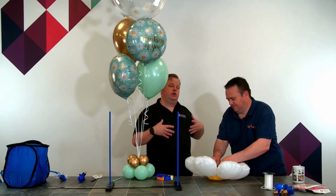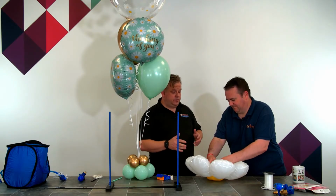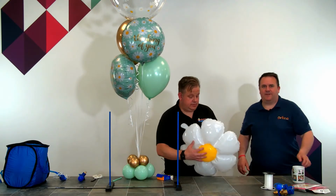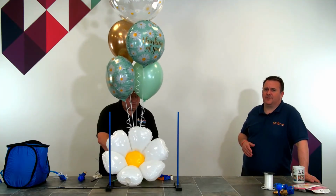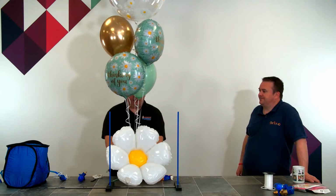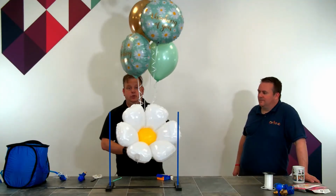Normally you would leave it for a while, because the longer you leave an adhesive on there, the stronger the bond becomes. But for this one, we are just going to attach it straight off. You want to have that confidence when it's going out the door that it's not just going to suddenly fall apart. We don't want that, so anything you can do to give you that confidence is definitely the way forward. That attaches to the bottom of there, and we have our base sitting to the side with our flower.